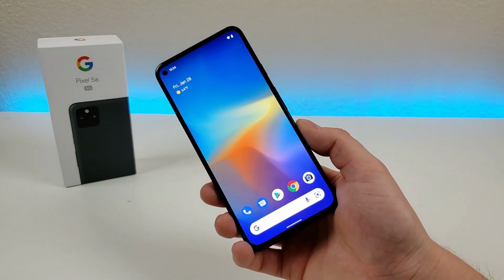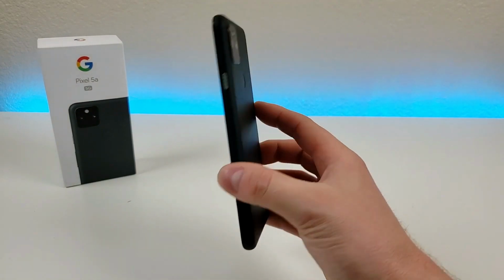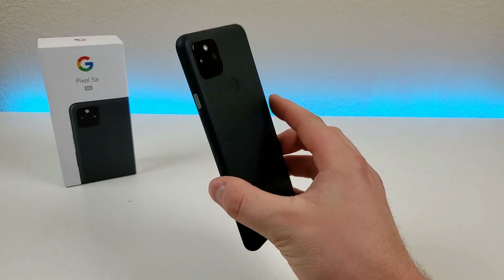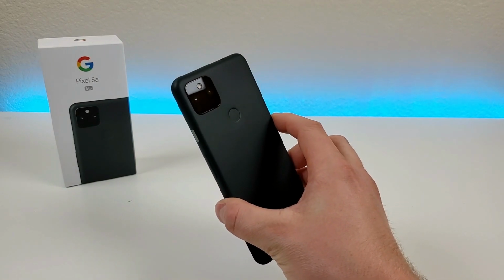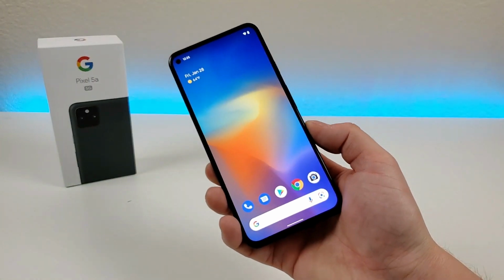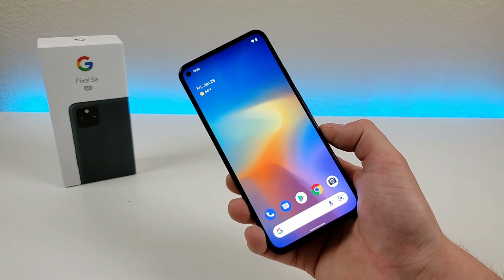Now with this device, we're getting a 4,680 milliamp hour internal battery, and it does support up to 18 watt fast charging. So it is nice that we are getting a very large battery with the phone, and then being able to recharge it pretty rapidly, of course, is a very nice advantage to have. Now this device does feature NFC, so if you do like to make mobile contactless payments, then you can do that here with the phone, which is certainly a great thing.